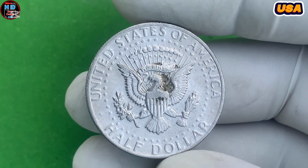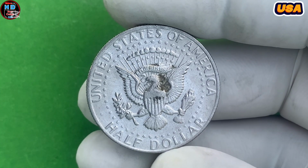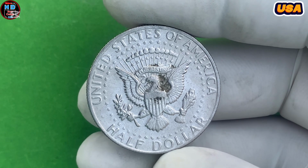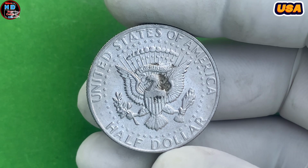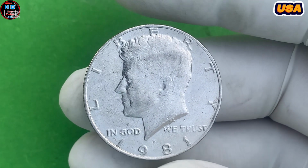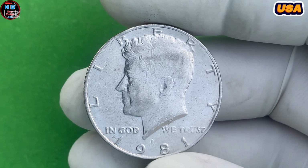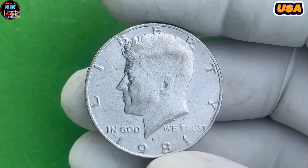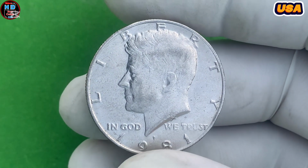The early 1980s were a period when the U.S. Mint focused on producing coins that were more economical to manufacture, and the Kennedy half dollar was no exception. But despite its more common composition, the 1981 coin carries with it a certain level of interest among collectors. While the face value of the coin is 50 cents, its true worth can be much higher depending on factors like condition, rarity, and specific minting details.